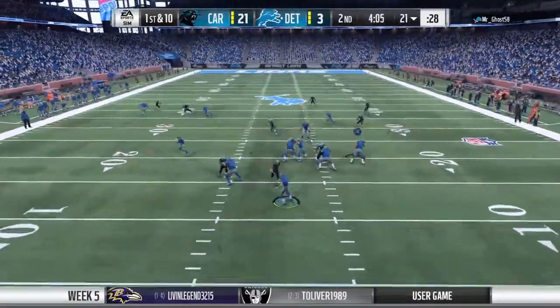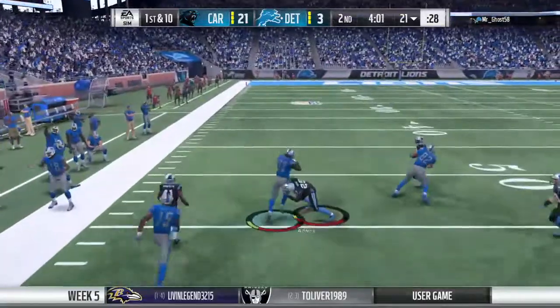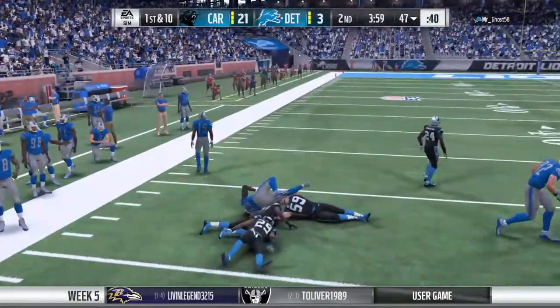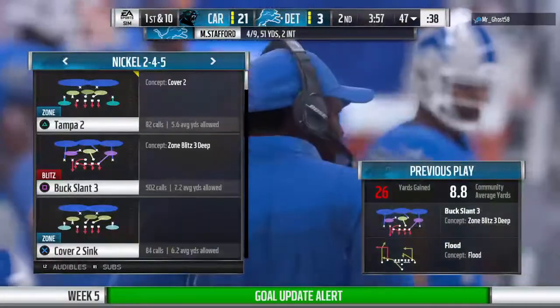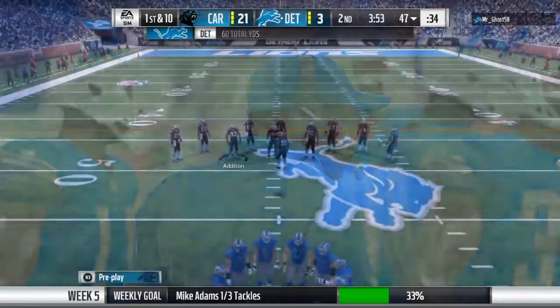Try to shake off the interception. He'll look to throw. And Blunt has it. And they're going to get this one all the way out across the 45. A good pickup there, 26 yards.